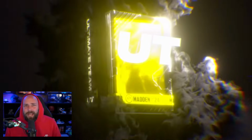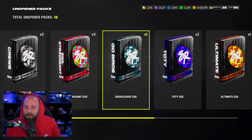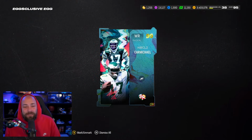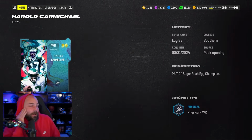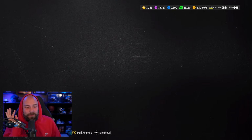Luke Musgrave. Not the world's best 99. But then maybe this is one you want to sell. Harold Carmichael's got a little price to him, got a little value to him, but he's a very, very good card. He's 860. Wow. People loving that card. I'm gonna hold on to him for now.